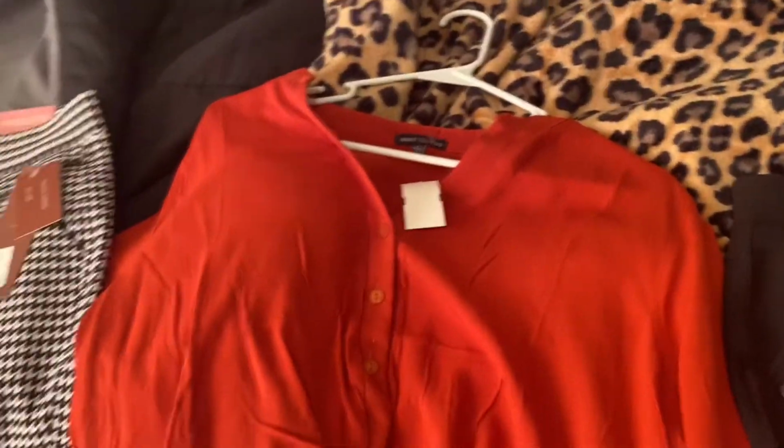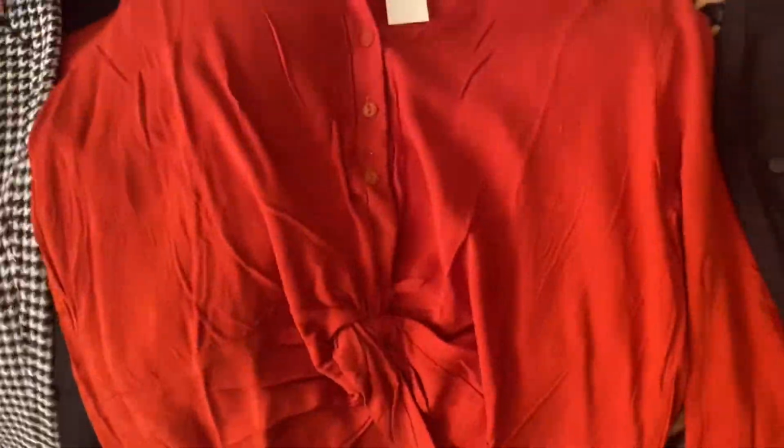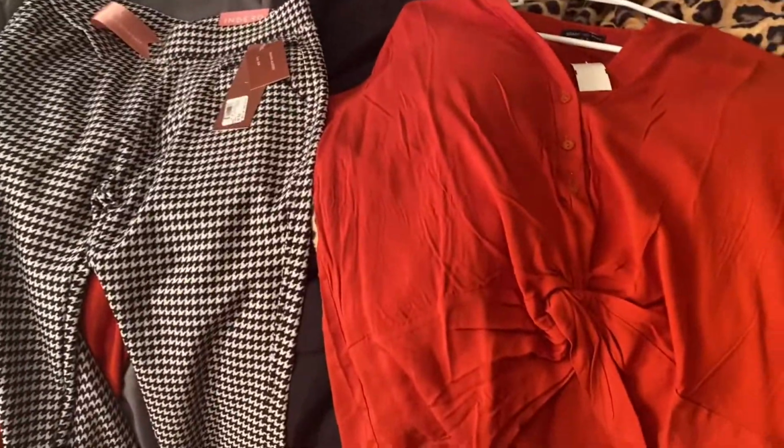And then this is the shirt. Hope it's not too cropped because I don't want to wear nothing up under. But I didn't even notice it was cropped till I got home. So yeah, I don't know, I guess I'll try them on. So now we're not going to talk about how I said I wasn't going to put nothing up under the shirt, but I did, because it's probably cold outside and it was kind of cropped. I didn't care, but it's so thin.